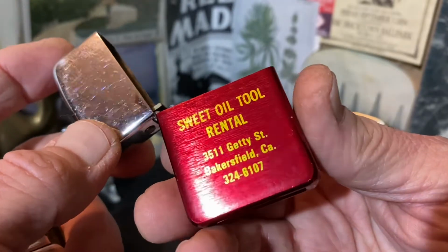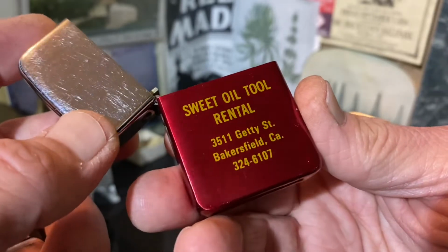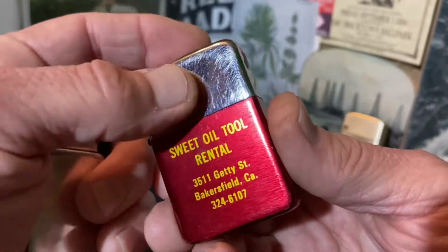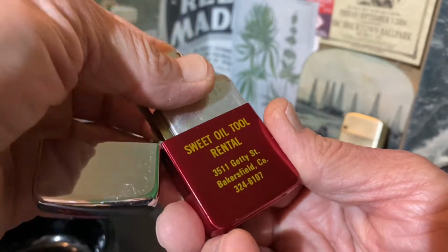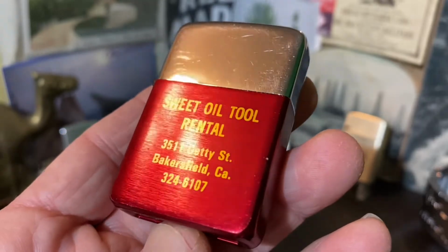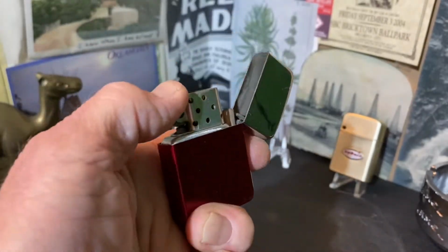The red, a very rich color, with the text in yellow or gold. Very attractive. There's no fancy graphics or anything like that on it. It's just text. Still a very nice piece of local advertising, and also a very nice lighter that functions just fine.